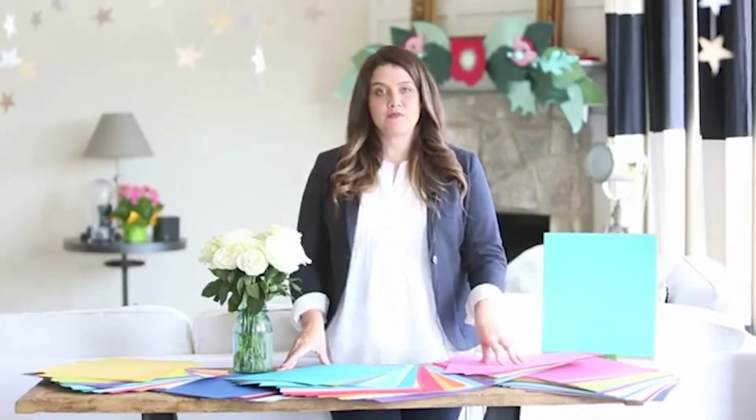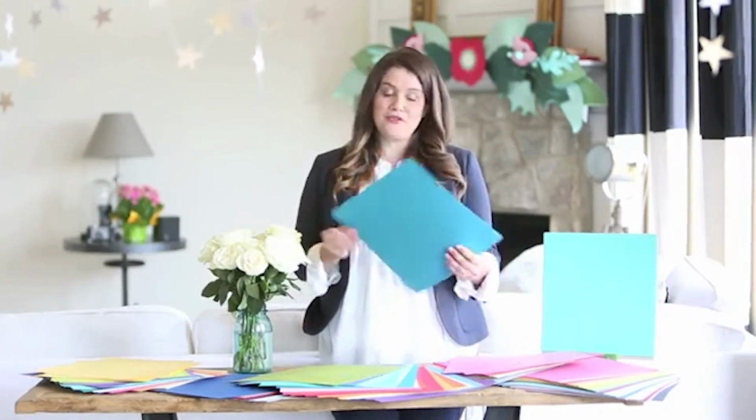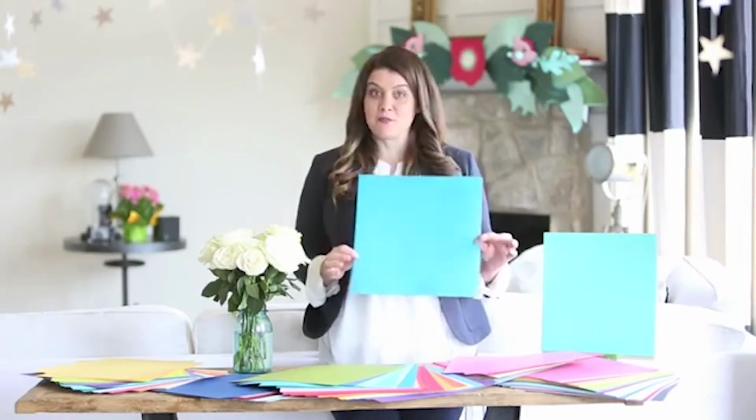We monitor every color run of every piece of paper. And what that means for you as a customer is that you can order Tropical Splash this year or next year, and it's going to be the exact same color.